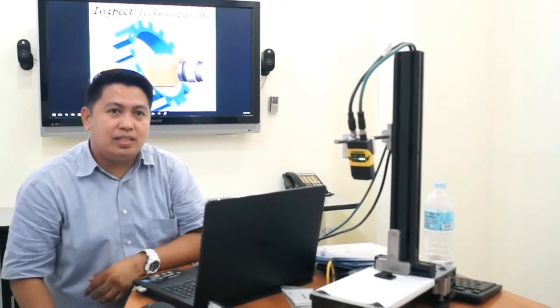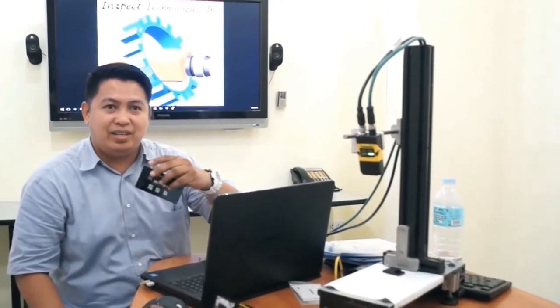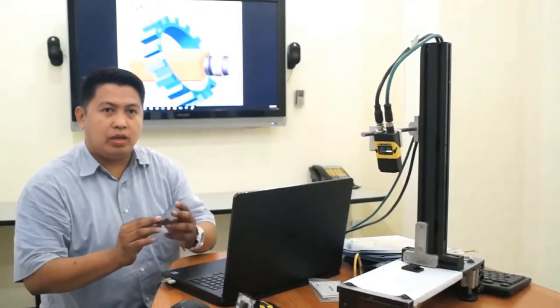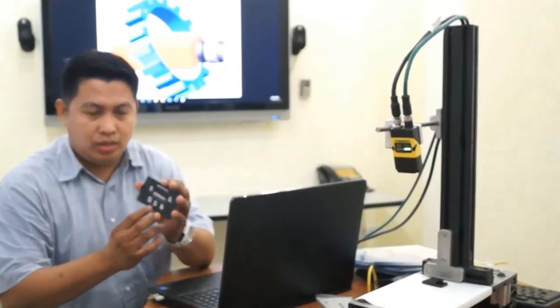And it truly is easy to use. Let me show you how easy. I have a sample part here, a laser etched DPM plate with various data matrix codes.